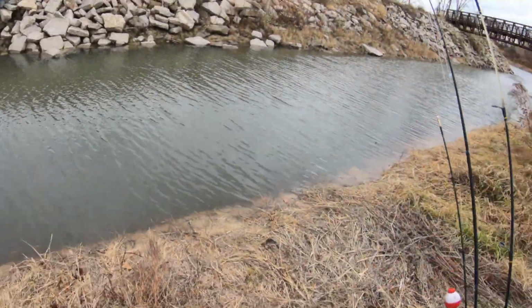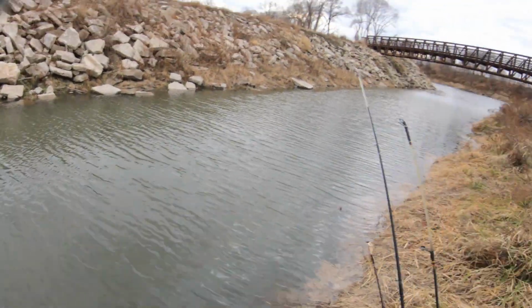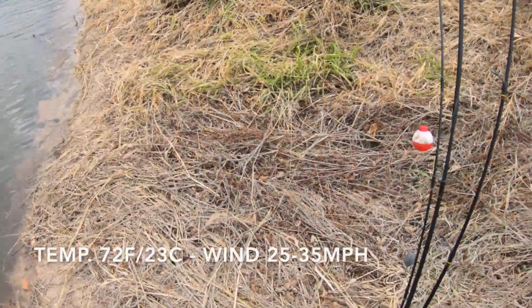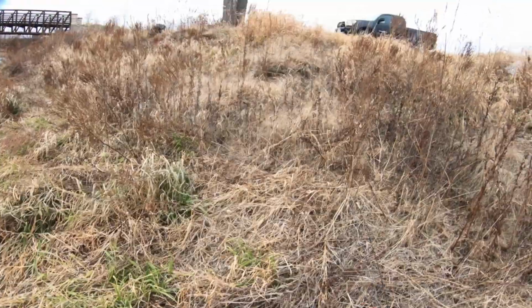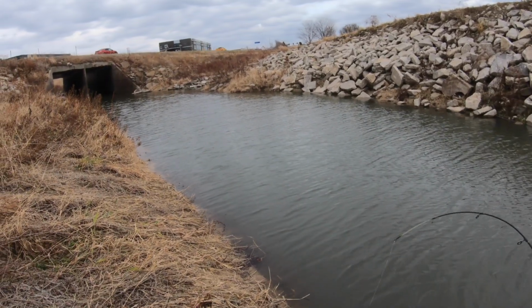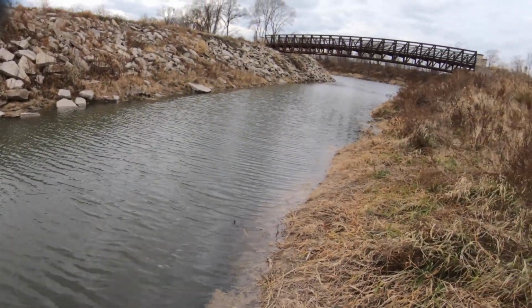Welcome everyone to Backroads Angling. It is December 15th, I think, and it is 70 degrees, 72, something like that. I have a sweater on, but I don't need it. It's really kind of strange. It's like a record by about 10 degrees. Should be ice fishing right now, but instead we're doing this.